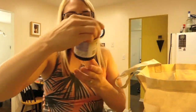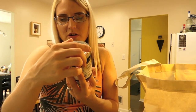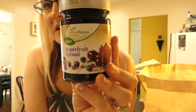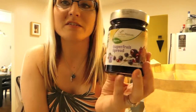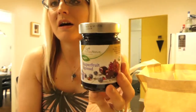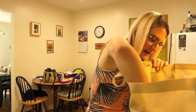And I got this Simply Nature Organic Super Fruit Spread. This is made with cherries, blueberries, and pomegranate, and it is USDA organic. This was $2 or so, but I really wanted to try this. I absolutely love toast and jam in the morning for breakfast, and I thought this would taste absolutely delicious on that brioche, so I went ahead and picked some of that up. I'm really excited to eat that.